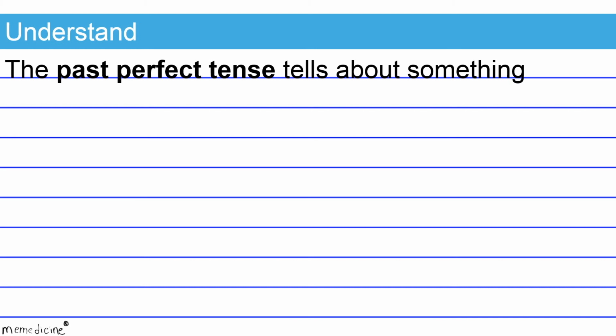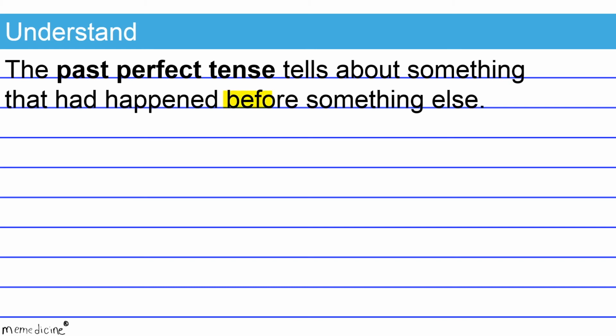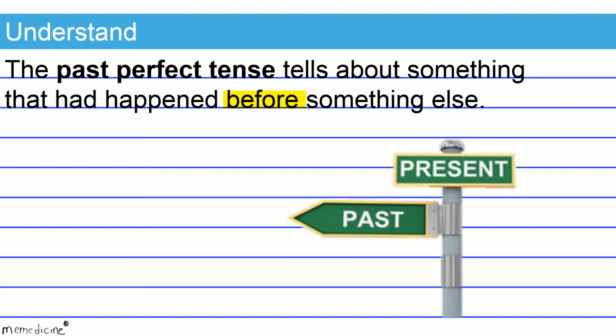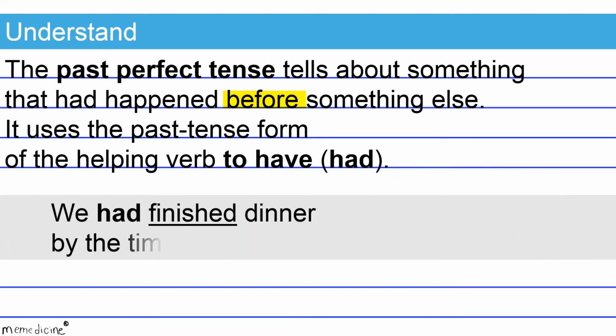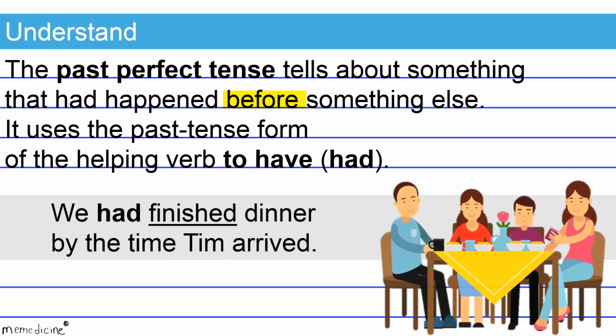The past perfect tense tells about something that had happened before something else. It uses the past tense form of the helping verb to have, which is had. Check out this example. We had finished dinner by the time Tim arrived. Again, we've used the past tense form of to have, which is had, across the board, regardless of whether or not our subject is plural or singular.